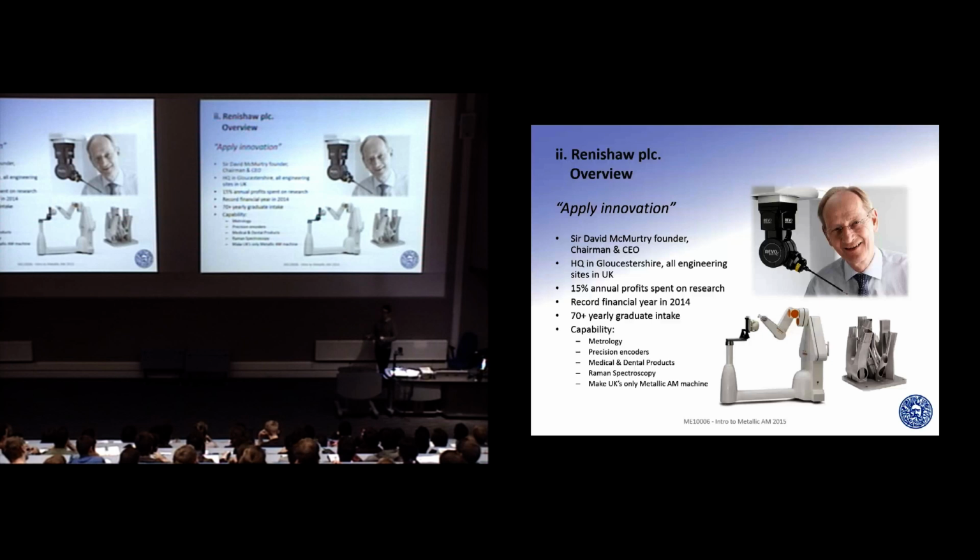Of course, you can then use that to measure whether your part is within tolerance, which is extremely important to high performance applications such as aerospace and automotive, where you need to make sure that what you're making is to spec. So that kind of started off the metrology revolution, and Renishaw has been a world leader in that ever since.